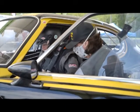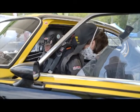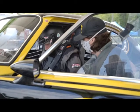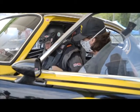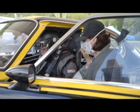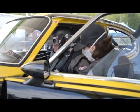Of course, the seat belts have to be on and really tight, so you stay put in the car. And believe me, it's fascinating to watch these people get ready, with the HANS device and everything else. You really have to be on your game to know what you're doing here.